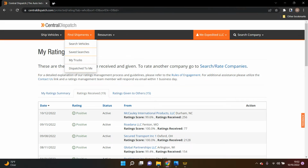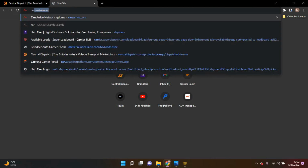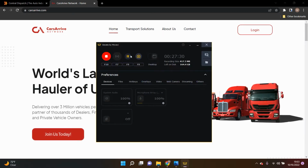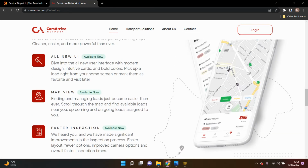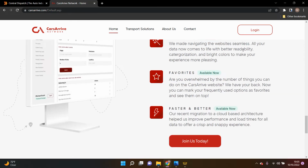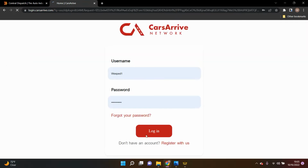Cars Arrive. Cars Arrive was a process to get on with. So with Cars Arrive, you'll go up here and go through their process or whatever like that. Somewhere down here they should have where you can fill out for a carrier pack. They're pretty decent. I don't even know if I got their stuff up here. Let's see if I do.